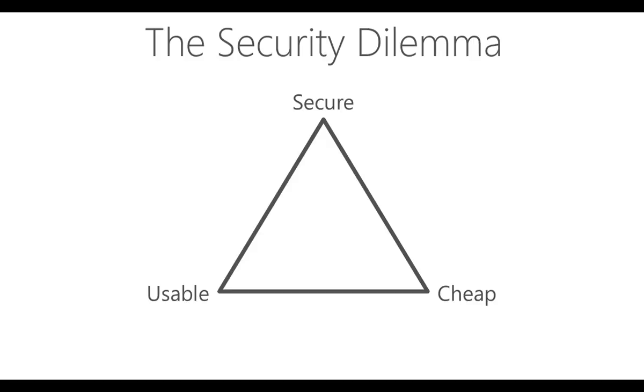Now, if we have to explain security to our management or to our customers, we can do it very simply. We need to keep it as simple as possible to help them understand. This triangle gives people, I think, the best definition of security. The idea here is you can have two sides, but you can't have all three. The way to explain it is to let them know that if they have a solution that is secure and cheap, it isn't going to be usable. If they want usable and cheap, then it's probably not going to be secure.